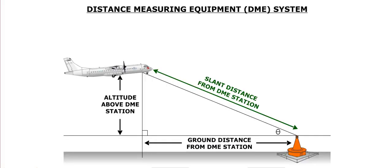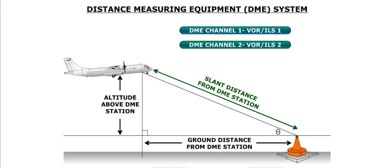The DME system measures the slant range to selected stations. The DME distance is displayed on the PFD and the navigation display, or ND. The DME has 3 channels, which allows it to lock in on 3 different stations. Channel 1 is associated with VOR/ILS1, and Channel 2 is associated with VOR/ILS2. Channel 3 is always tuned automatically by the FMS.